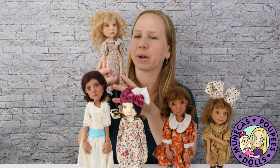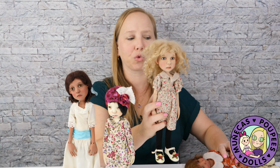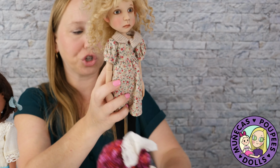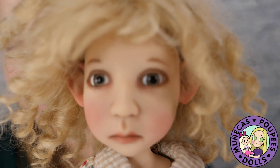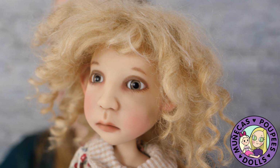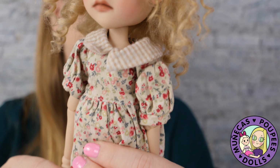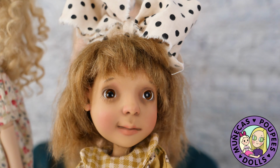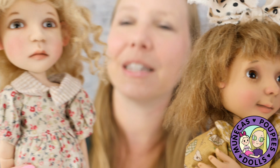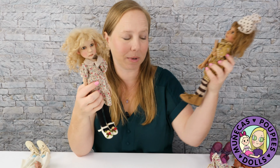One of the things about Stella that I really like is that Stella has a very neutral facial expression. If you look at her, she's a very emotive doll. I was going to say she doesn't convey emotion. She does, but she's got a neutral face, so you can put whatever emotion you want onto her. By contrast, Little Pearl has a little smirk going on. Stella is, to me, very neutral, and if you want to think she's happy, she could be happy.